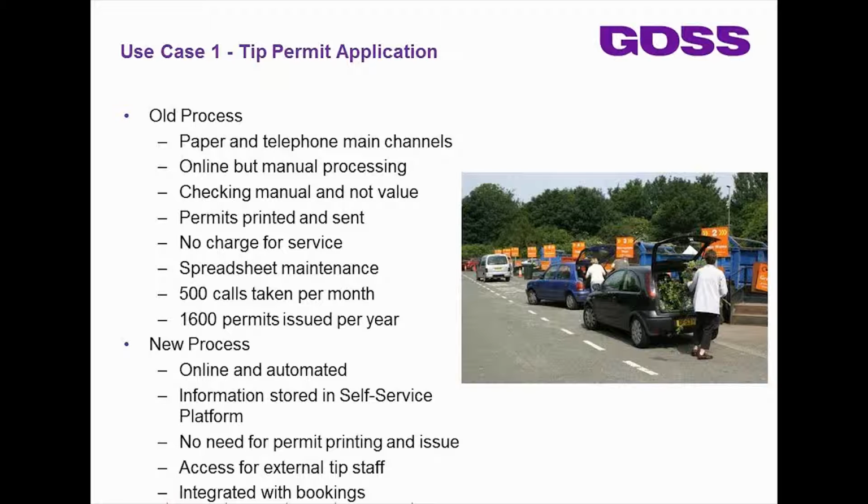So the team got together, looked at mapping the new process and designing the new process. It was designed as online and fully automated, so no manual intervention in checking addresses, whether permits exist, whether people exist already. All of the information was stored in our self-service platform, and the orchestration of the process was delivered through our process engine and our online forms.